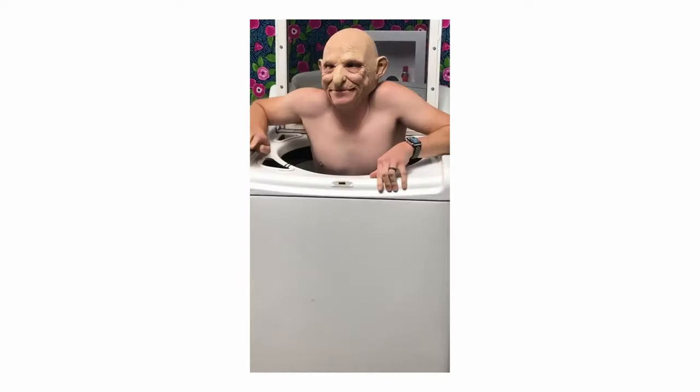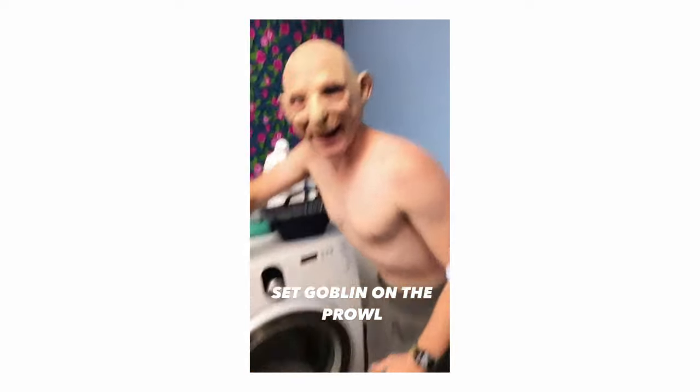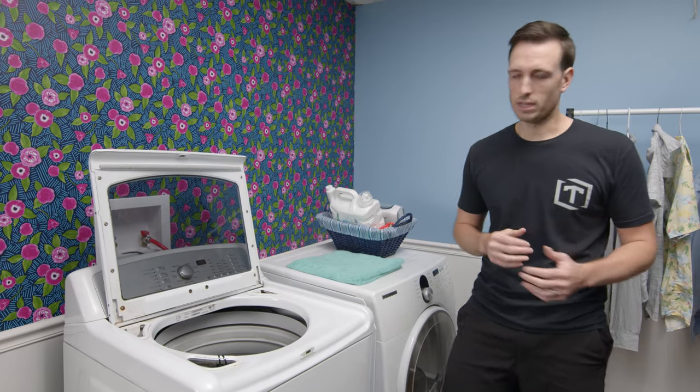Into the toilet I will go. Oh no, the set goblin is back. Get out of here, shoo! He wasn't related to the shoot at all.